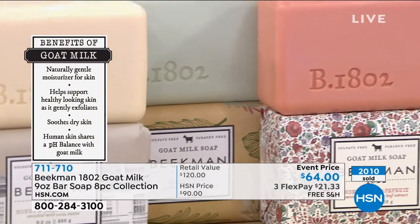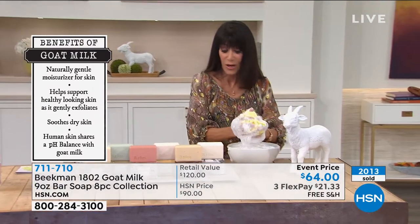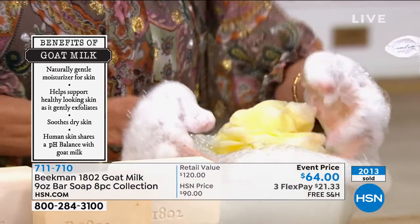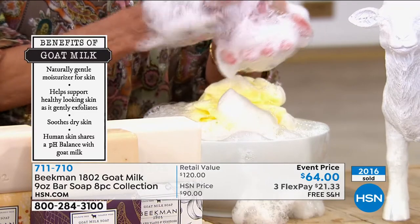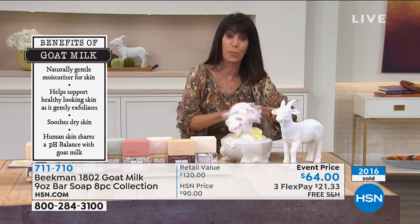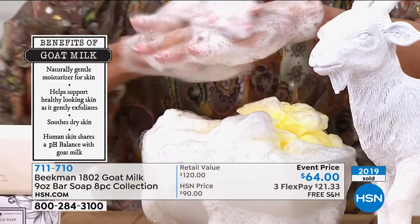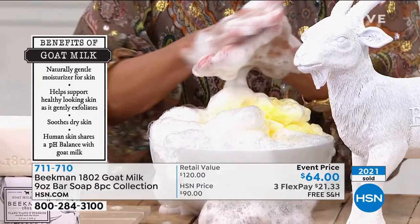And just to show everyone, right when you started chatting, Josh, I started rubbing the soap. Look at this. It's creamy. I was just going to say, it's so creamy. It feels incredibly soft. It honestly feels like you're putting your body creams on your hands. That's how it feels on your body. And nothing strips your skin. I love the way my skin feels when I get out of the shower.